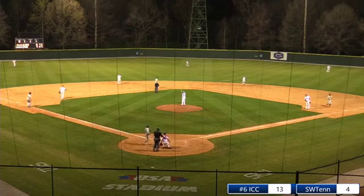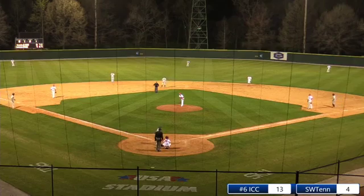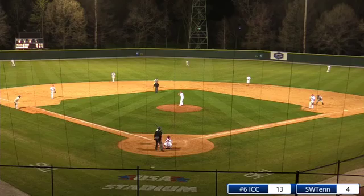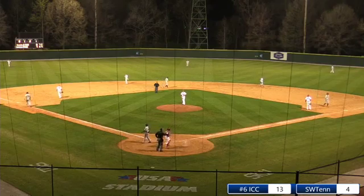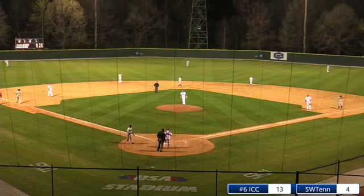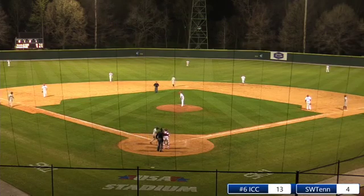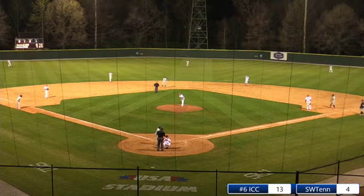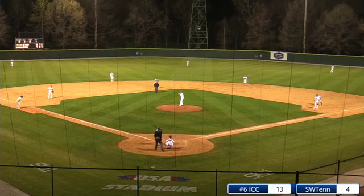That pitch, a beauty right down Broadway. Fastball for a strike. 1-2 now is the count. We talked about the control issues from the Indians. Well, we've seen those as well today for Southwest. So it's just not been a good day to be a pitcher, especially considering the fact that we've had 34 runs scored in the first game as this pitch fouled back, and 17 runs so far here in game 2, and ICC with an opportunity to add some more with bases loaded. 1 out. 1-2 is the count here to Sandroni.